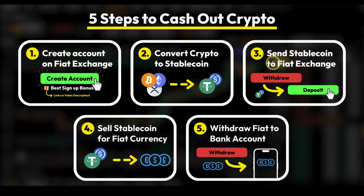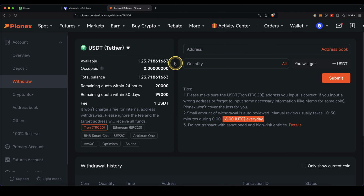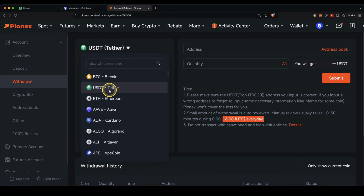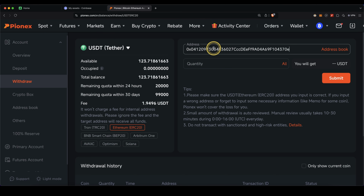Then on Pionex, go up here to wallet and click on withdraw. Then up here in the left, make sure to choose USDT. You will see your available balance right here. For the network down here, make sure to choose Ethereum ERC20. Then up here on the right, we need to paste in the address we just copied from Bitpanda. And here type in the amount you want to withdraw. You can also just click on all. Then all you need to do is just click here on submit, and then the money will be sent over to Bitpanda.